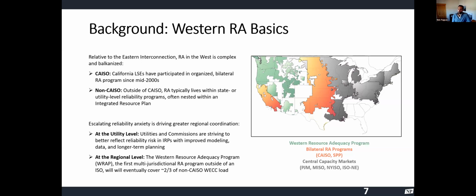We'll talk more about RAP later, but just to set the stage, when it launches, or becomes binding, in the late 2020s, it's going to cover the majority of WEC load. It's here on the west of SPP, essentially, that is not currently covered by CAISO. So about 2/3 of non-CAISO WEC load will be covered. I don't know if folks can see my cursor. This area in green essentially represents most of urban WEC, with the exception of Colorado. A lot of the white space that we're seeing here is co-ops, rural areas, which, for reasons that are beyond explanation by me, opted not to join RAP. Perhaps they will moving forward.